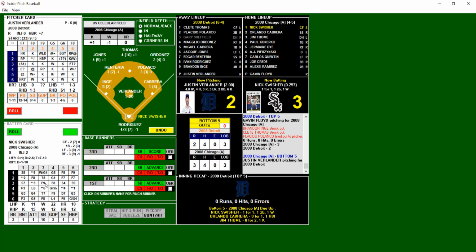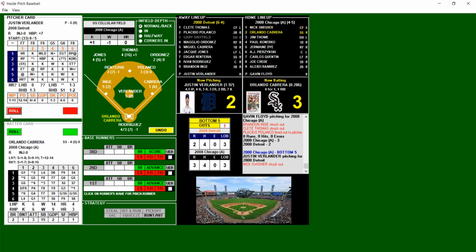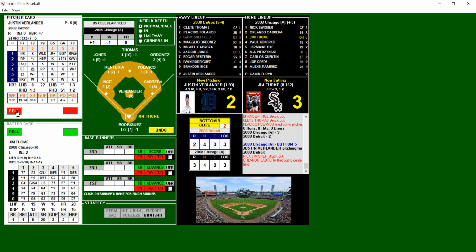We go to the bottom of the 5th. Nick Swisher, Orlando Cabrera, Jim Thome due up. Swisher 1 for 1 with a double and a walk. 3-5, strike 16. That's a 6. Struck him out. Cabrera 0 for 1 with an RBI. 1-1. Home run. That's a 3. The 7 is too high. 3-4, and that's going to be a fly ball to Thomas. Out number 2.